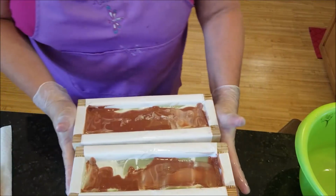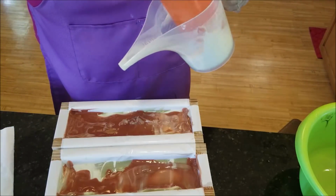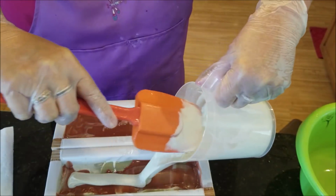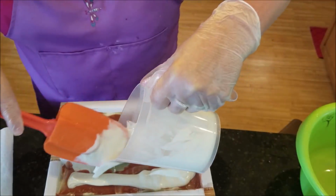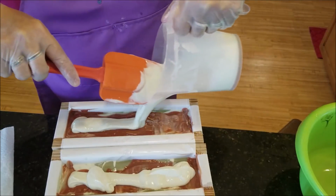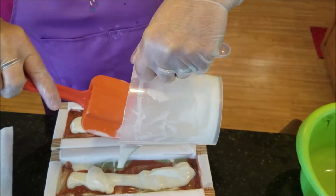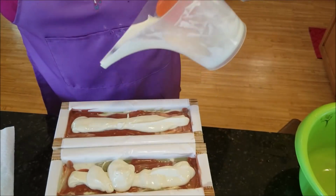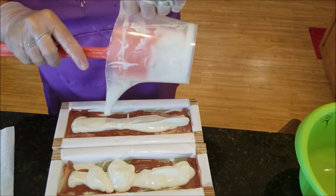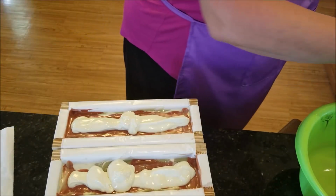Okay. So let's see. I'm going to use this and just put like half of what's left of the white on each loaf. Let's see, get some more on this one. And this one.